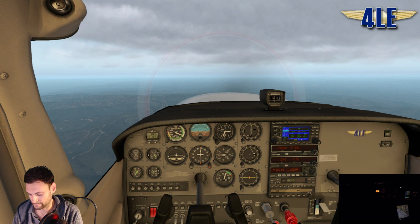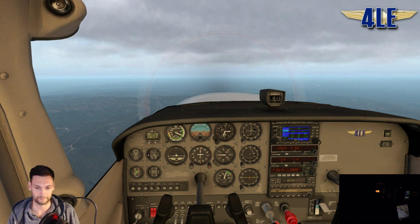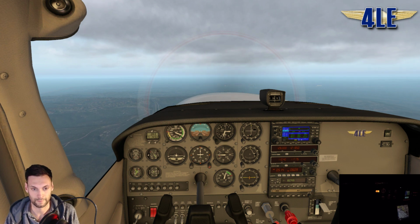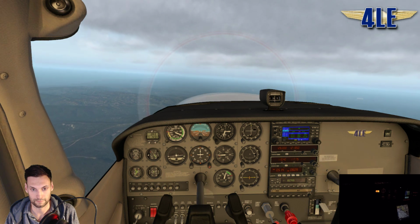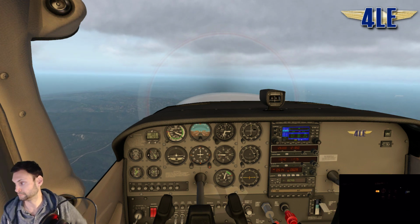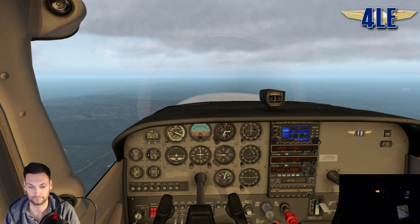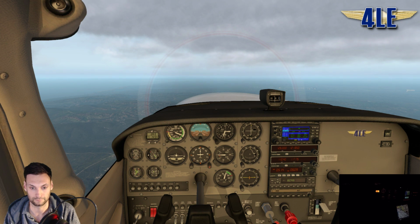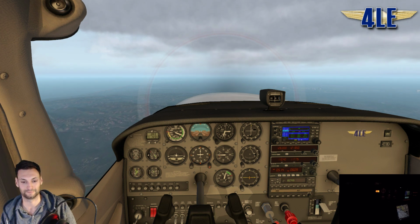FedEx 1369 Heavy, direct Delhi, crossing, left turn at Lima. Skyhawk 53176, John Wayne Airport, 12 o'clock, 9 miles, report the airport in sight. X-ray 308, John Wayne Tower, runway 20 right, continue. Skyhawk 53176, cleared visual approach, runway 20 left, report cancellation of IFR. Cleared visual approach, runway 20 left, cancel IFR.